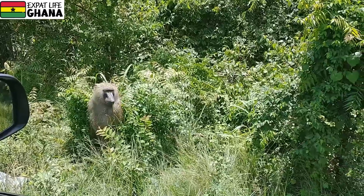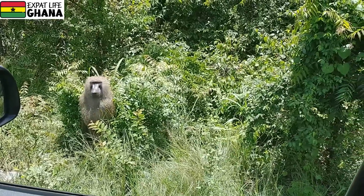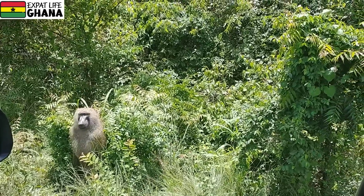The hills. The baboons are all along the roadside when you're pulling in, and you can see them once you get into the park. I think that is just so much fun. What a great photo op. I love Shai Hills because, other than the baboons, they have the green monkeys that are there.